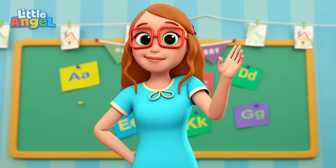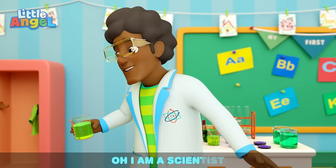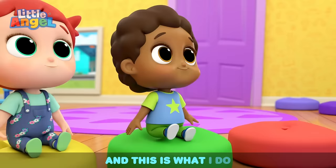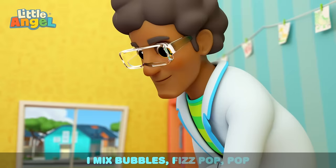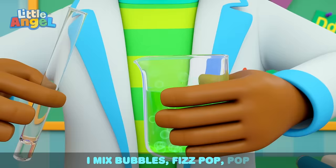Do you know what Charlie's dad does? He's a scientist. Oh, I am a scientist, and this is what I do. I mix bubbles, fizz pop pop, fizz pop pop. I mix bubbles, fizz pop pop, in my science juice.